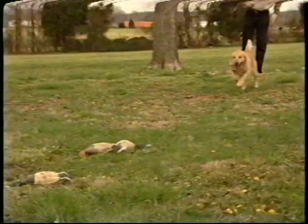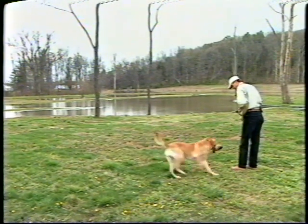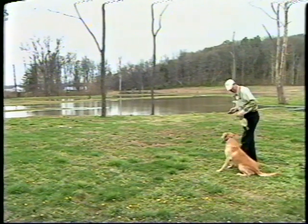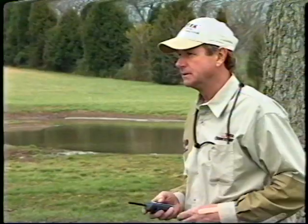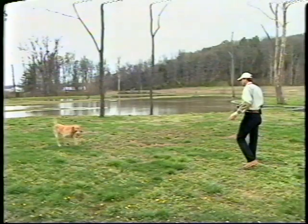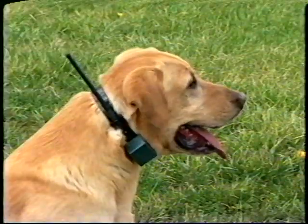Heel. Good, heel. Sit, drop. For over 25 years, John Riggle has trained retrievers for hunting and hunt tests. Here, good. Heel, good. Drop.